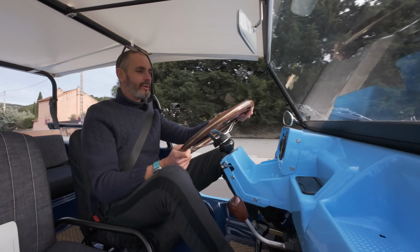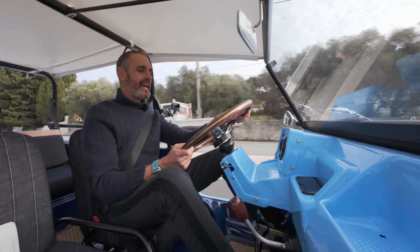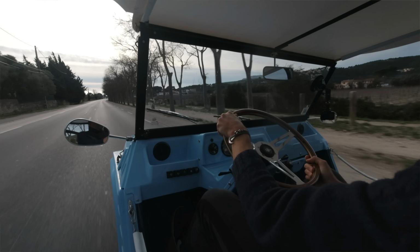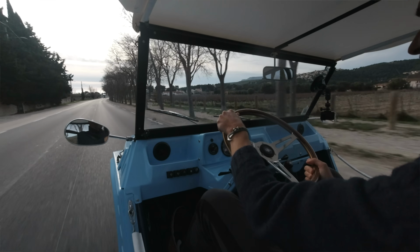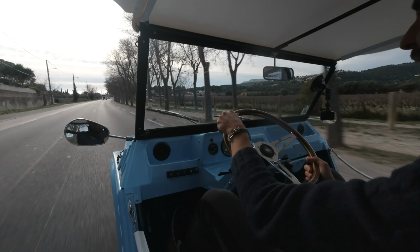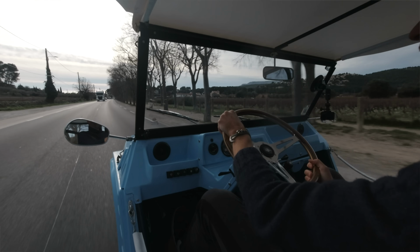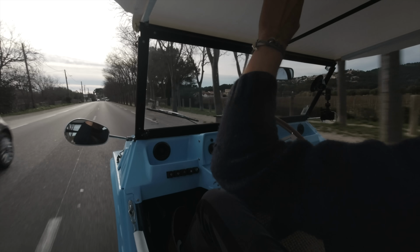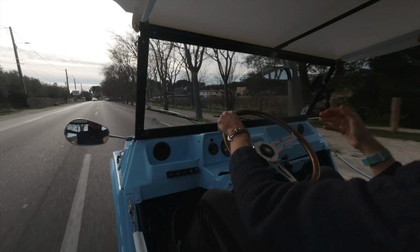I have to say, I'm doing what? I'm doing 65 Ks. Going to go up to 70 Ks. And it feels really fast. It feels like we are really going for it, because you're so vulnerable. You can even flip the windscreen down if you want. Take the roof off and flip the screen down to have a completely open car.